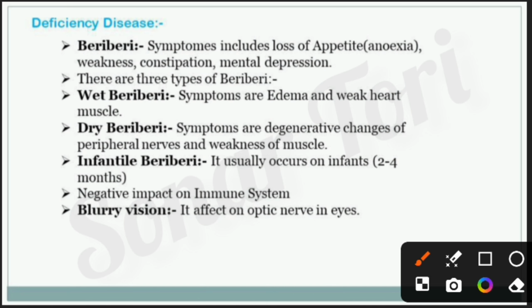There are three types of beriberi: wet beriberi, dry beriberi, and infantile beriberi. Wet beriberi is related to our heart muscle. Its symptoms include edema and weak heart muscle. Dry beriberi is characterized by involvement of peripheral nerves. The symptoms are degenerative changes of peripheral nerves and weakness of muscle. Last one is infantile beriberi. It usually occurs in infants whose age is between 2 to 4 months.